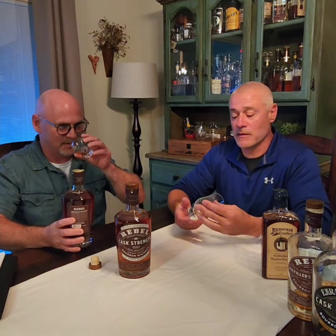So toffee, nut, and fig. Toffee, nut, and fig. It's just something about that. Just the description alone. Yeah. It's got to be good, right? It's got to live up to that name.